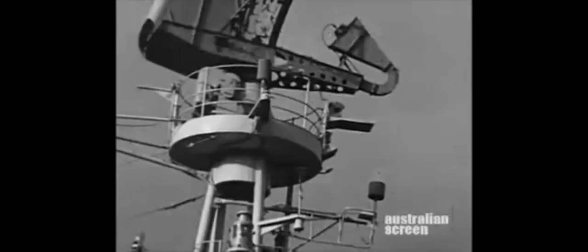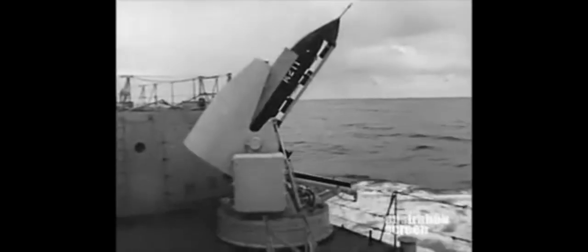Aboard Stuart, all is ready for the sea trials. Tracker aerial, transmitter aerial, the launcher. Target instrumentation has been set up on this island. Stuart moves to her firing position. The missiles are away.